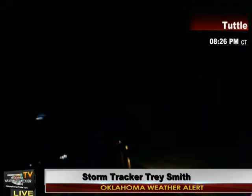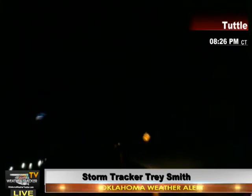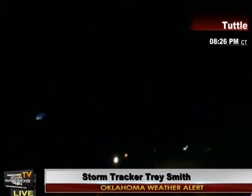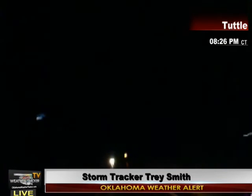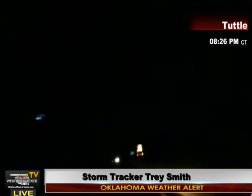Not really seeing anything at the moment because I'm driving away from it and having a hard time staying on the road a little bit, so looking over my shoulder. Okay, and have you gotten any rear flank downdraft winds where you've been? I know as you came out of Tuttle there, have you had any high velocity winds on the back end of that at all? I wouldn't say high velocity, maybe like 20 mile an hour. Okay. So you really haven't experienced that rear flank downdraft at all.